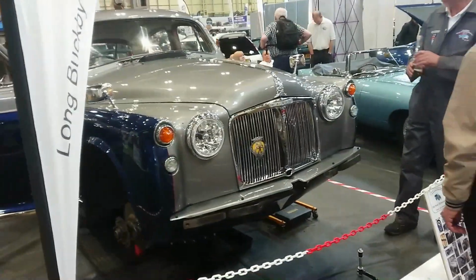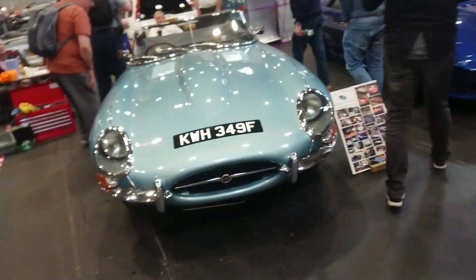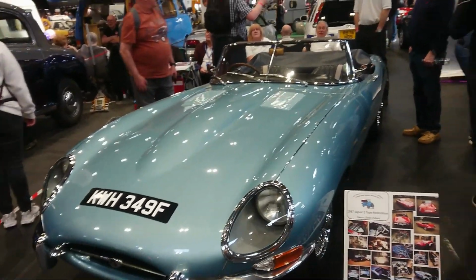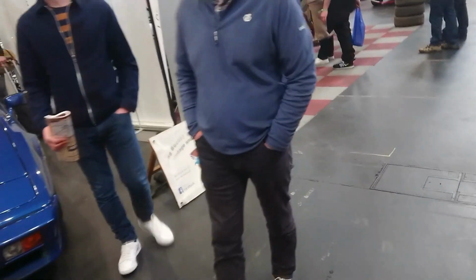Very, very, very nice condition. Very nice indeed. Jaguar E-Type Series 1 Roadster, 67, it'll be a 4.2. Fuel rise only specification.